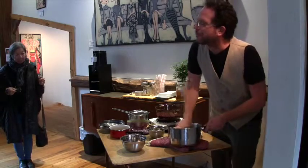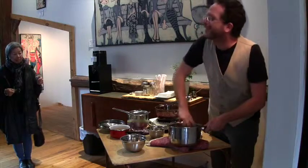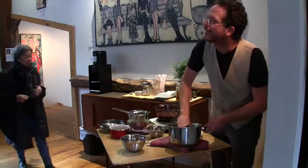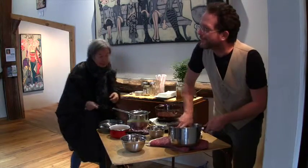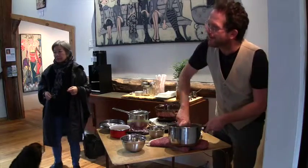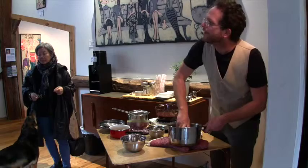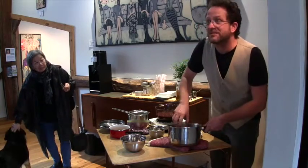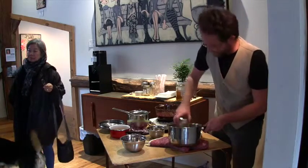So who here actually uses elder? I know Jaden does. Well, I do too, because it's supposed to be really good in preventing colds and all that sort of stuff. They were selling little bottles of elderberry juice here last year, I think. Yeah, it was expensive.